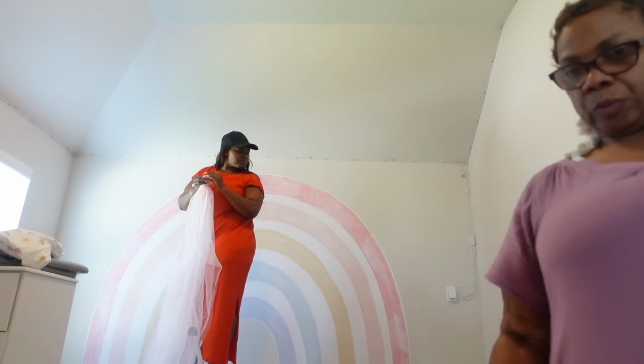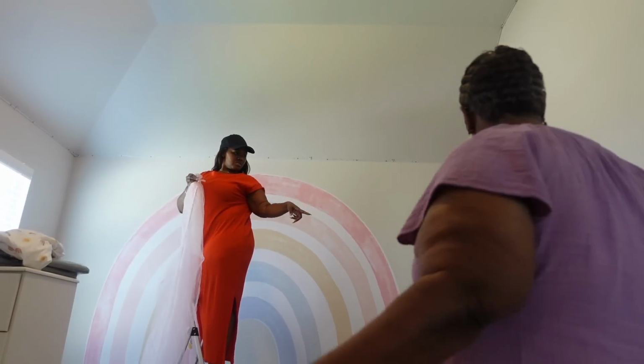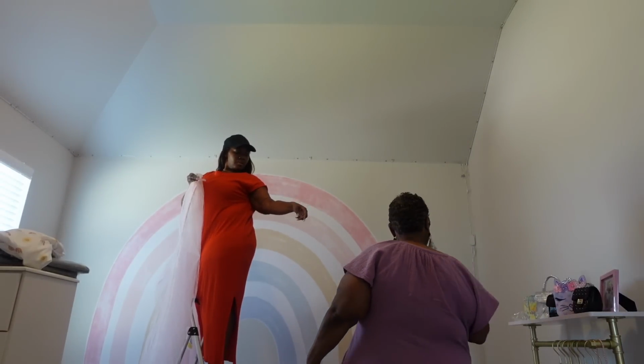Center. Come on with me. Up here? Right there. Okay. That's not big, so I think it's fine. I'm just going to cover the rainbow. Oh, where's the other piece of the command strip? It should be a circle somewhere. Right, yeah, here.